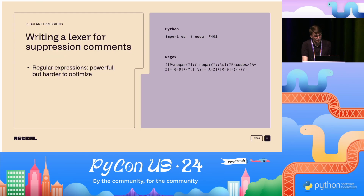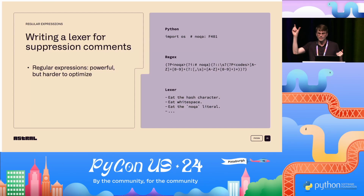So one day I saw this show up in a profile, and I decided to try. Actually, I tried a bunch of different things, but the core idea was that I wrote this out more like a traditional lexer. And it sounds fancier than it is. The basic idea is I just wrote a function that took that string, the comment, and it said, okay, consume the hash character, and then consume any white space. Then consume the exact string, NOQA. Okay, then consume the colon, blah, blah, blah. And if at any point you see something you don't expect, you just eject. It's very, very simple.